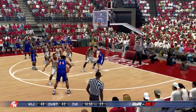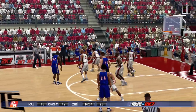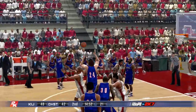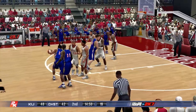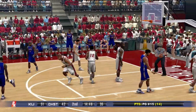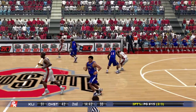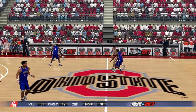Number 50 passes to the outside. Top of the key, dishes it to the left wing. Number 24, number 30, hands it off, shoots it. The trey was cashed in by number 15. The D was there, but with a shooter like him, any amount of room is too much.